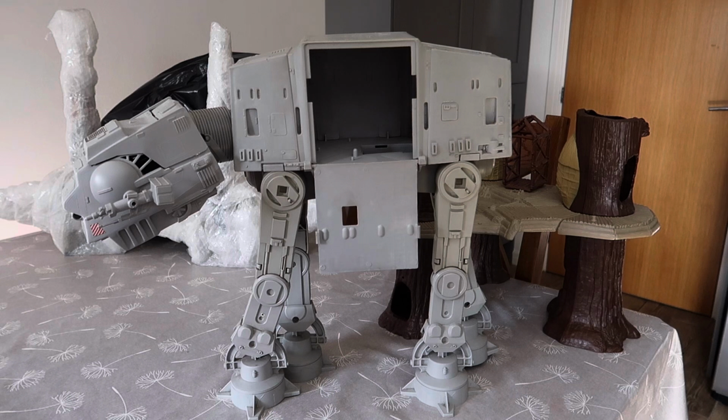And the reason I've got 3 AT-ATs is because I always meant to, when it snowed, get them all set out in the snow and make it look like Hoth, and set up all my stormtroopers and my rebel troopers. But yeah, just never got around to it, because every time it snowed, the AT-ATs were in the loft, because there's only one down in the toy room. But yeah, let's open something else.